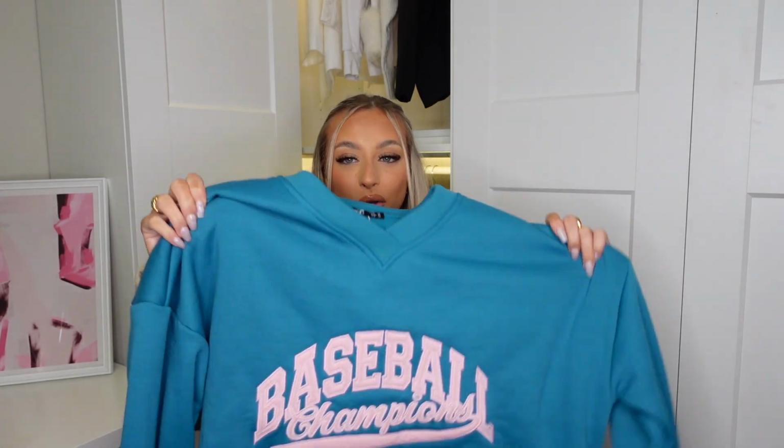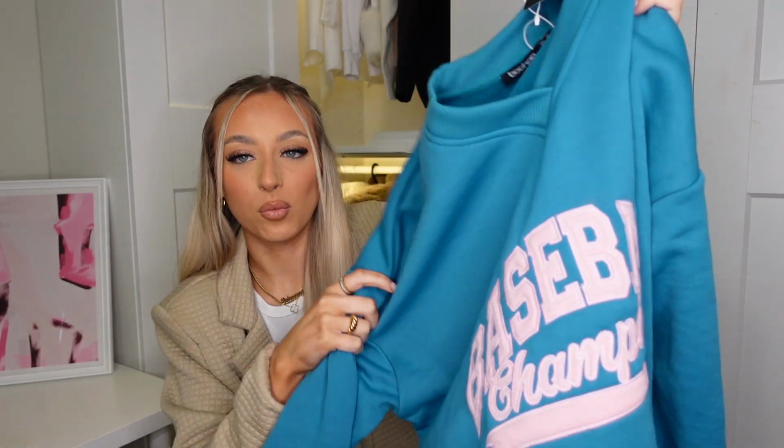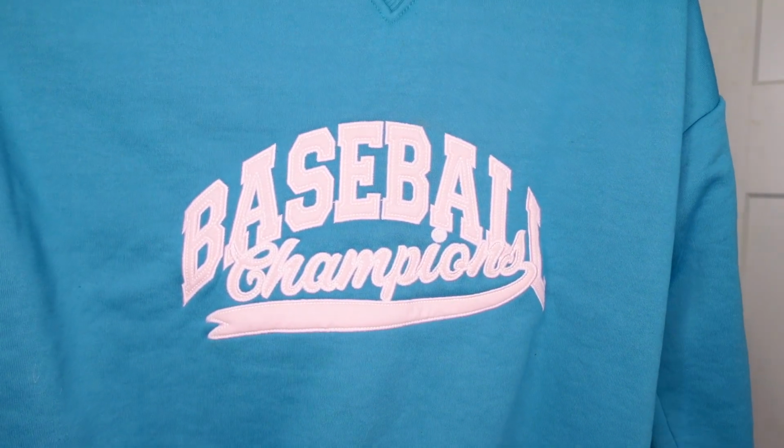Is this blue oversized jumper? Now, the one thing I'm unsure about is the V-neck. I don't know if the V-neck's a vibe. On the model, they did have a turtleneck underneath it, and I have tried it on with a turtleneck. I'm kind of feeling it, but I don't know. It's basically a bright teal jumper with the pink baseball text stitched on. I feel like it's a really, really cool jumper. Like I say, I just don't know about the V-neck.